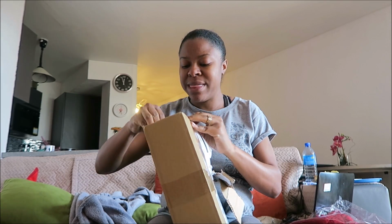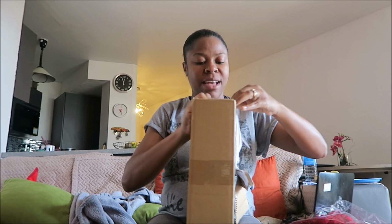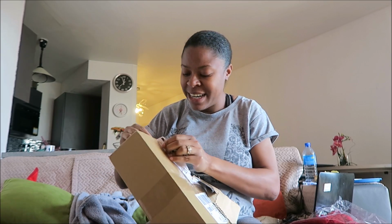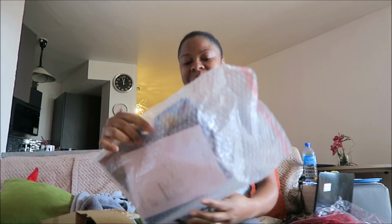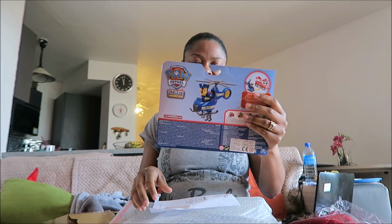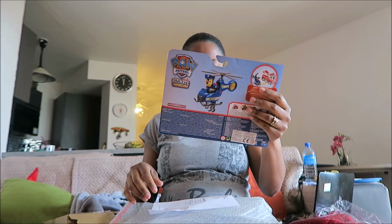Let me see what this one is. I was wondering what that is. But it's my dress! My dress is here. Package number 2. Aww, it's a gift from Tyler from Auntie P. Aww. And Tyler is gonna be so excited.